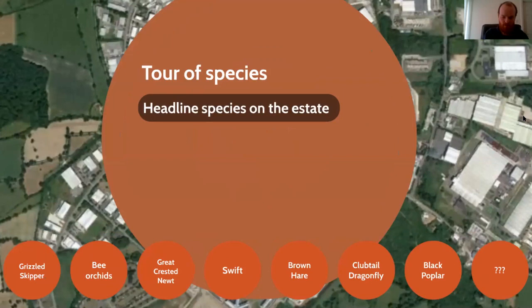So for the main part of my talk, I'm going to tell you a bit about a selection of species, because I can't talk about them all as much as I'd like to. So we're going to look at some of the real headline species on the estate, some of the ones that are much loved but quite often threatened, and species where we can help by managing habitats for them.